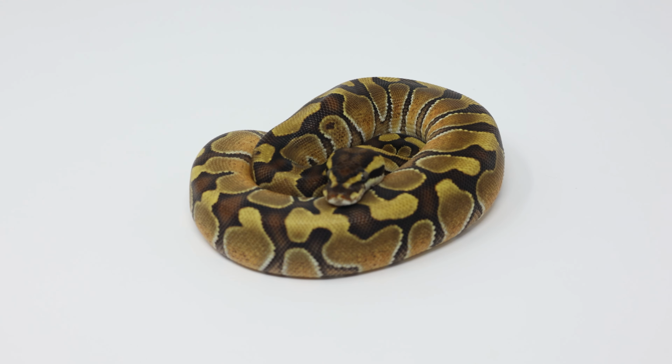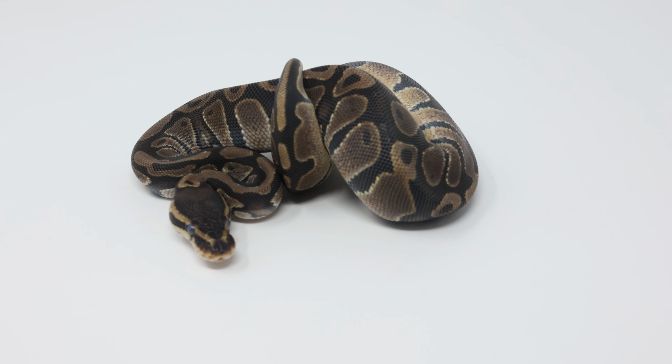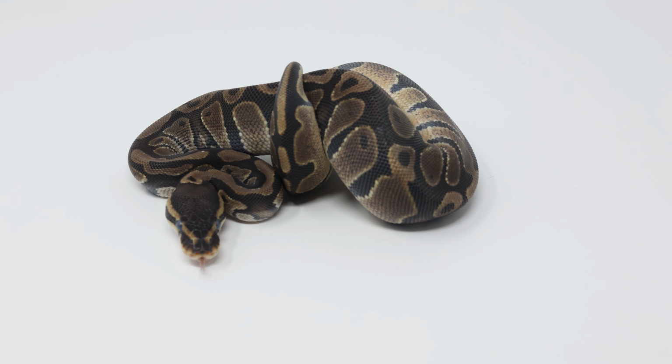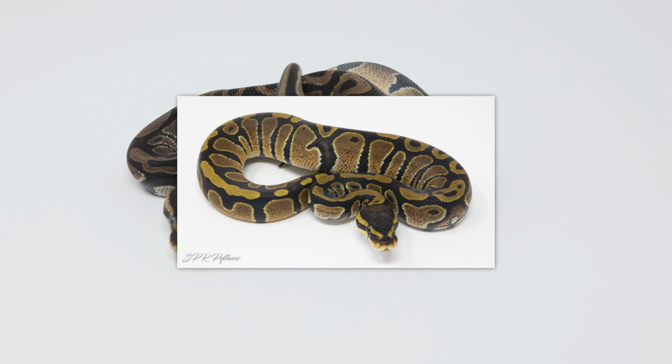As I say, I think the next one's going to be another normal and I shall go and grab it for you. So next up, we have another normal 50% double het for Ultramel Pied. And again, this is a female and this one is actually one of the two females that is sold. Just a nice normal. I'll flash up a picture now so you guys can see what this animal looks like when it's not in shed.